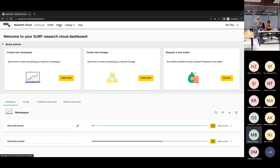And through a SURF contract, you also have a wallet here. So you can use that wallet to pay for your resources in the SURF environment. And we're almost there. Technically, we can also offer AWS, but we're in the contracting part. So you can also pay for AWS or Azure credits at SURF and then use them through this platform.